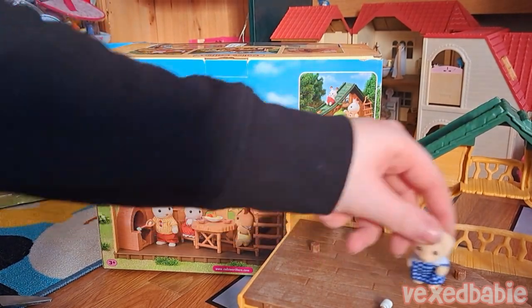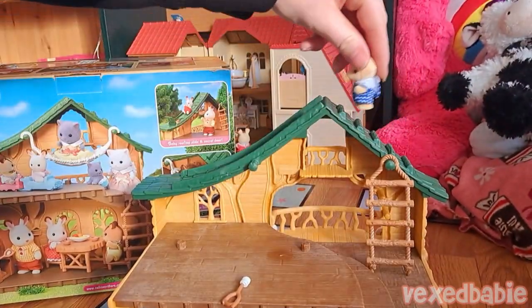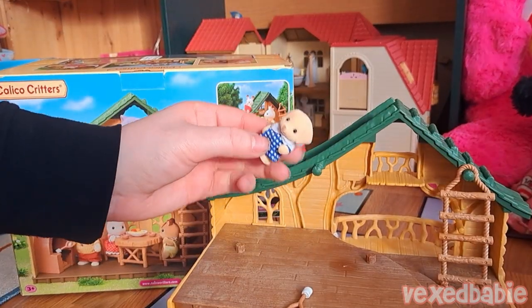So, this is a slide. And there's a secret door. So, let's see. Oh my god! Okay, that's fine. I'll have to put like a bed there or something.